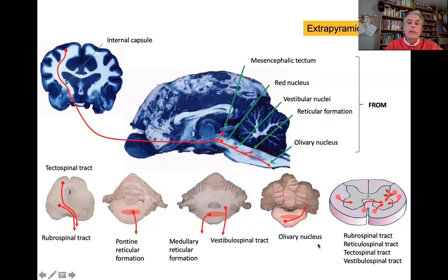For the extrapyramidal, what about the extrapyramidal? At the beginning, it's the same. However, the extrapyramidal system is formed by all these projections coming from the nuclei that have been activated by these cortical fibers. So the fibers coming from the tectum mesencephali, the tectospinal tract, the fibers coming from the red nucleus, structures that have been activated by fibers coming from the cortical areas, from the prosencephalic areas. As you see, these fibers cross the midline at the tegmental decussation, or come from the pontine reticular formation, or the medullary reticular formation, or from the vestibular nuclei. Of course, in this case, the ones connected with the cerebellum come from the olivary nucleus. So the olivary nucleus is considered an extrapyramidal nucleus.